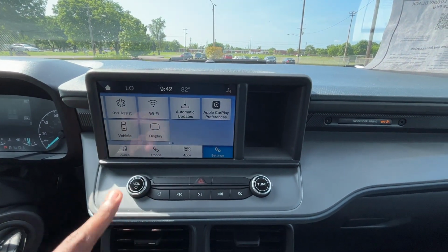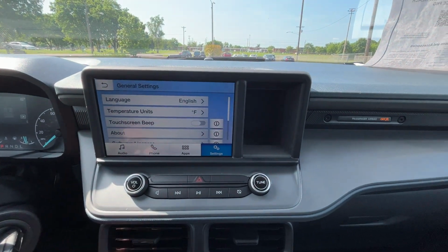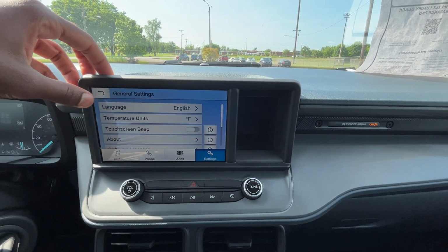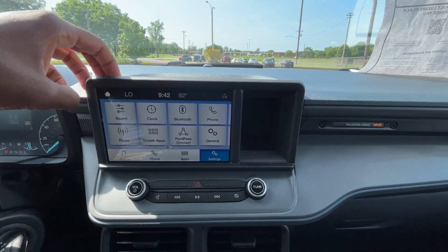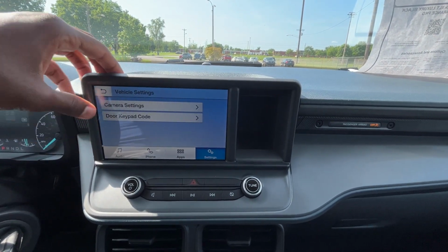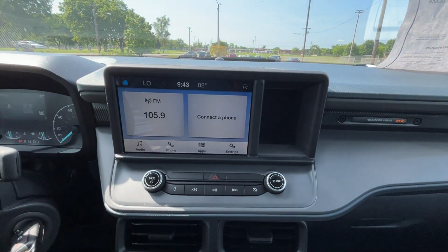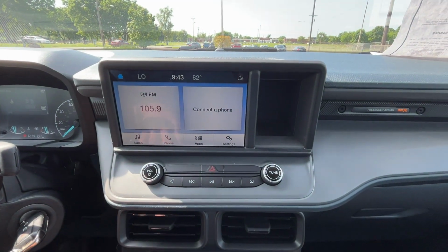And all of our settings are going to be in here. We also have the Wi-Fi hotspot. The general settings are here if you want to change your temperature units, right in there, as well as the language. And then sound, you can adjust your mid-range, treble, bass there. And then you can even adjust the clock, and then your vehicle settings right in there. So with this being kind of a basic truck, not a lot of settings, which is good. It's pretty easy to do everything on here.